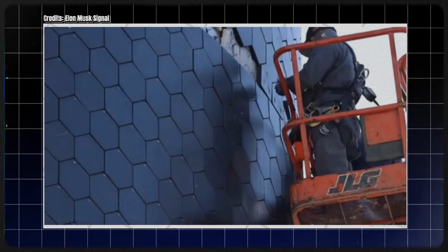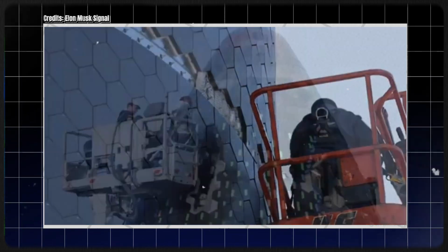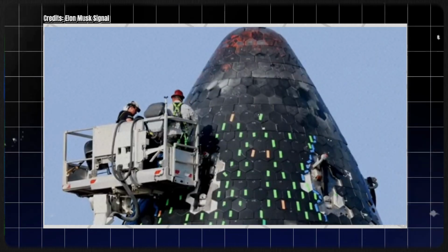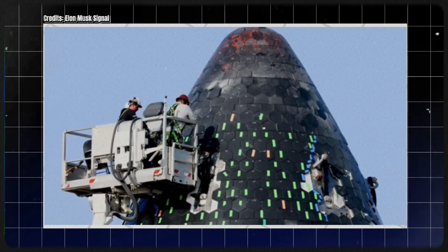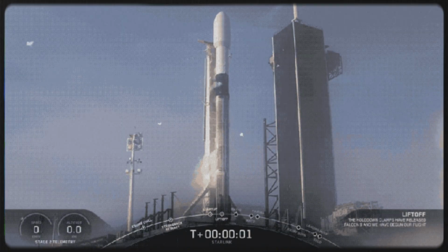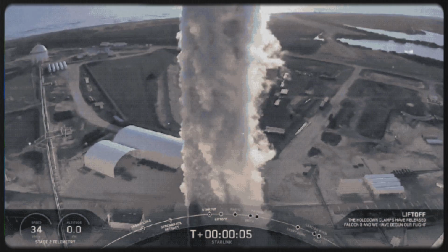SpaceX is making these upgrades following the last Starship flight, during which the ship's heat shield experienced several issues on re-entry. Returning from orbital velocities is extremely dangerous. But why is that? Falcon 9 boosters seem to handle it just fine, right? Yes, but they don't travel at the same speed.